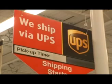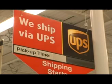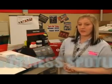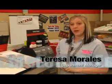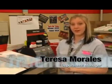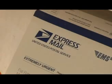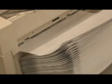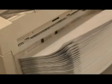On the other side of the store is the shipping department, another service many are not aware Office Depot provides. UPS shipping right over there, and then we're now doing the USPS shipping, which I think will be located in the same area. You can have all the flat rate boxes for USPS, and they'll come by every day and pick them up, as well as UPS. And while you're avoiding lines at the post office, you can also avoid lines at the copy machine.